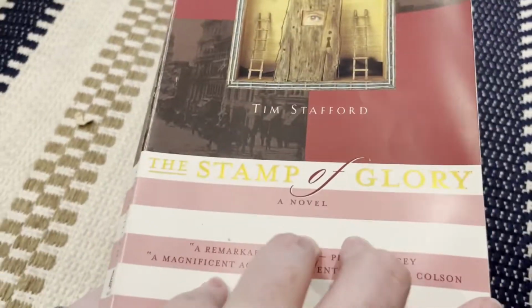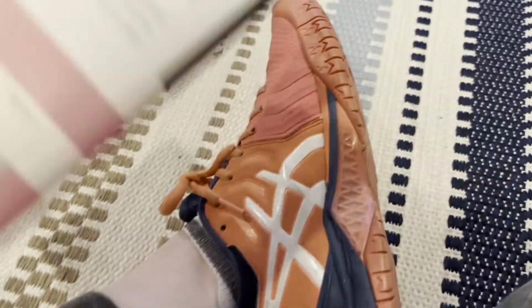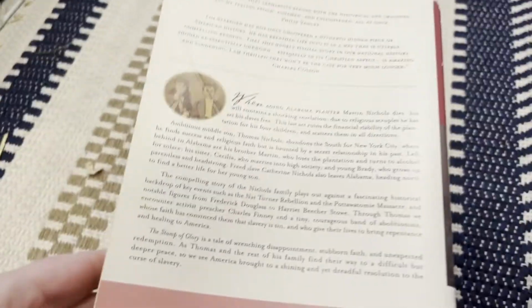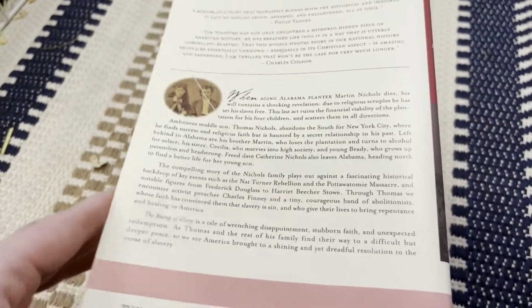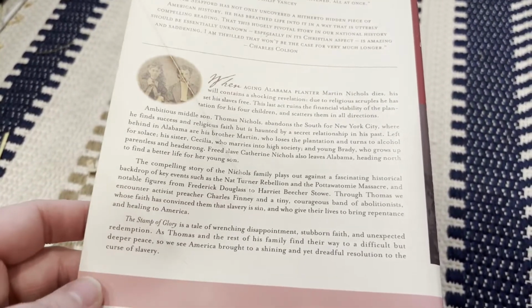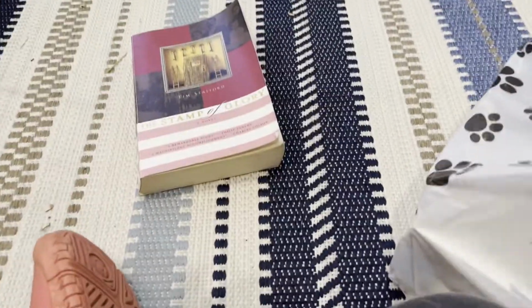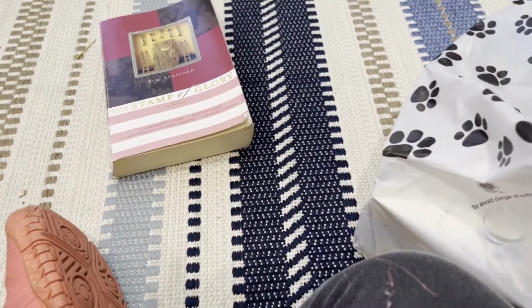So here's one of the books I got, The Stamp of Glory. Since it's National Novel Writing Month, I'm trying to finish my Civil War novels, so I feel like everything I should read should be about the Civil War. And on the back of this, it mentions an Alabama planter who let his slaves go. It kind of sounds like a family saga. Cheap, cheap, cheap, $3.25. There's that. Not for the classroom unless I decide it is appropriate.